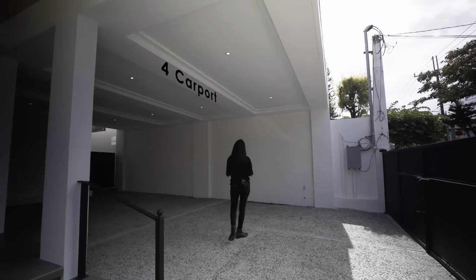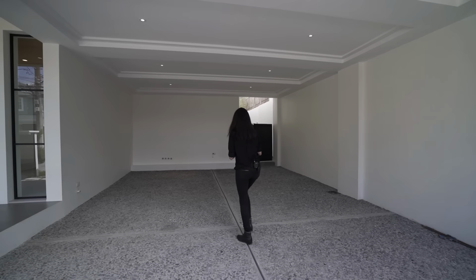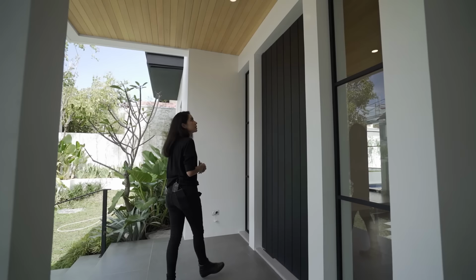Now, I want you to pay attention to the ceiling. It's nice, simple, and elegant. And I think that is what encapsulates this house. Nice, simple, elegant, timeless. So over here, we have a side gate on the right. We're gonna check out later on what is in there. But for now, let's go through the main entrance.